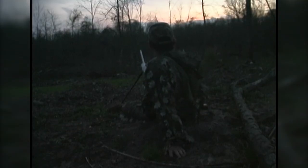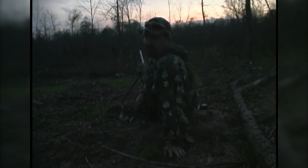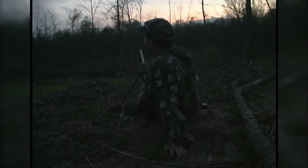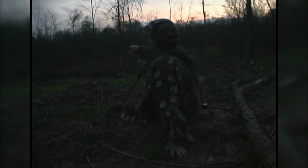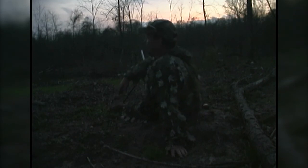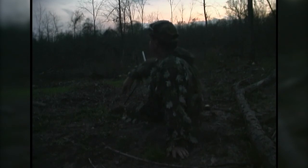Well, we gave it our best shot. Running out of camera light, I don't even know if you can see me now. There's no way. If a hog come through this bottom, we could get him on camera. But we did good. Our hog drive worked out just perfect like we planned.